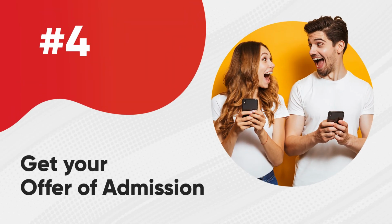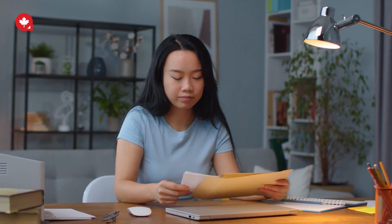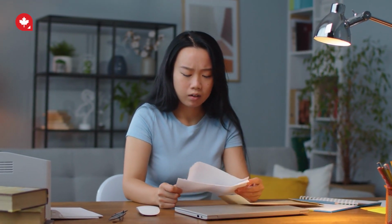Step 4. Get your offer of admission. If your application is successful, you'll receive an acceptance letter, also called an offer of admission.